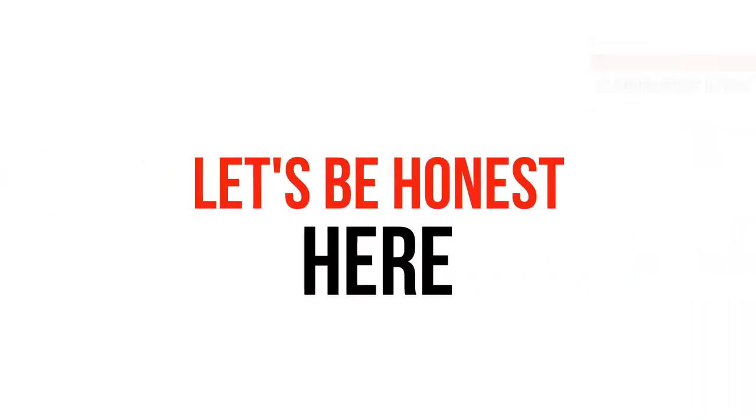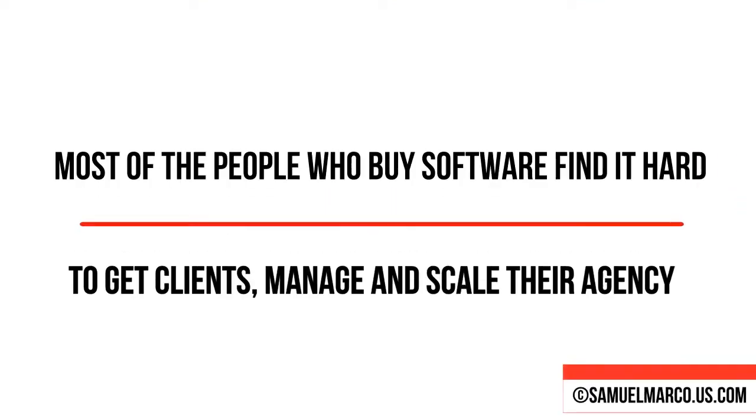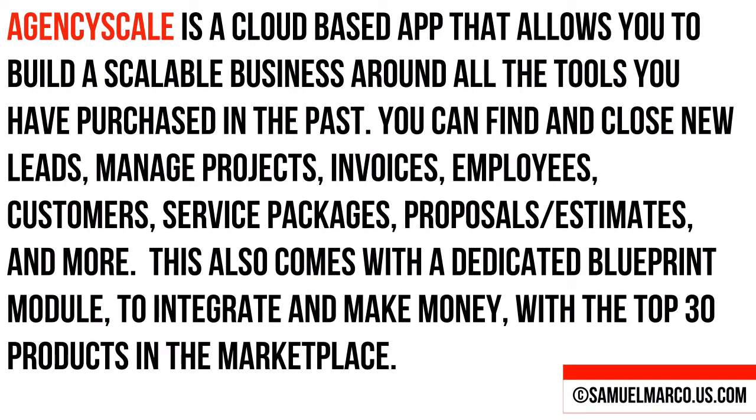Let's be honest here. Most of the people who buy software find it hard to get clients, manage and scale their agency. AgencyScale is a cloud-based app that allows you to build a scalable business around all the tools you have purchased in the past. You can find and close new deals, manage projects, invoices, employees, customers, service packages, proposals and estimates, and many more.